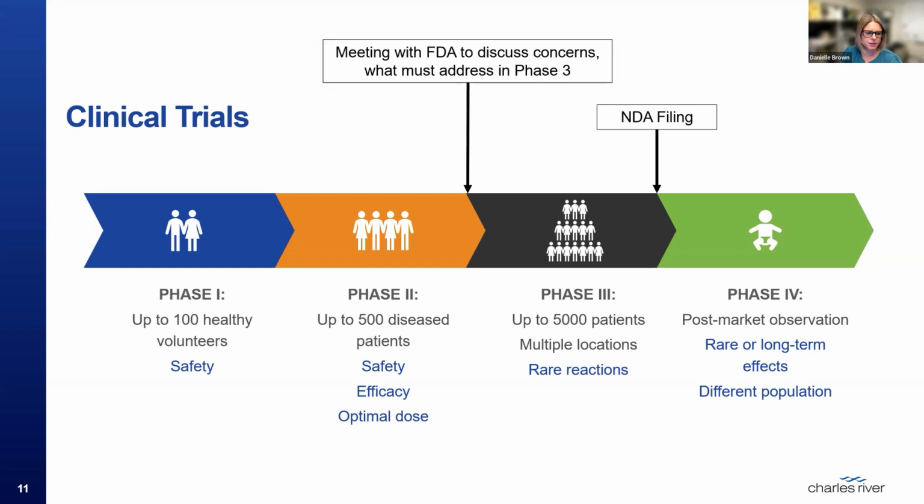Phase 2 includes up to 500 patients that have the disease. And in addition to safety, we're looking at efficacy. These patients have the disease, so we want to see if the medication is effective against the disease. This also helps to understand what is the optimal dose and frequency of dosing to give to humans that have the disease. After this phase, the company that's developing the medicine has to meet with the FDA to talk about any concerns or anything that needs to be addressed before going into the final phase, which is phase 3.